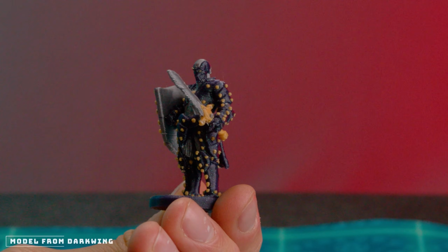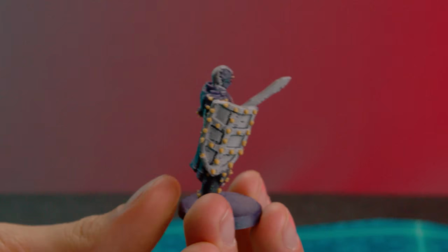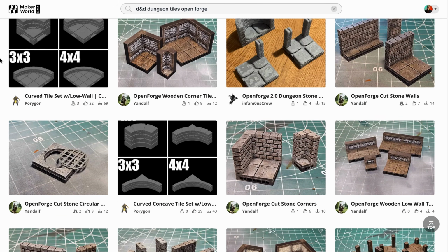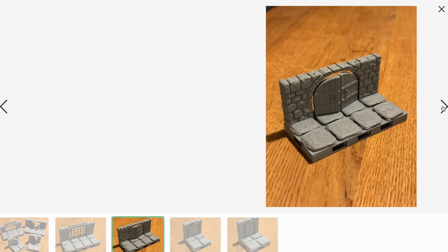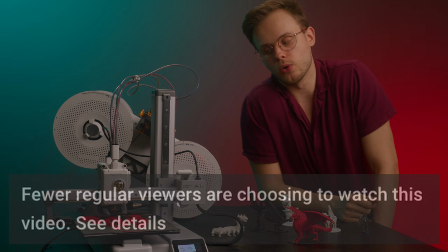And here's a Warforged fighter printed out of gold, silver, and glittering galaxy purple. If I had the time, I could dive into the world of dungeon tiles, because my god, there are open sourced formats for building 3D printed modular dungeons and oh, it's very pretty. Oh, that'd take up a whole lot of time. A whole video about terrain. That's not what my audience wants though, is it?